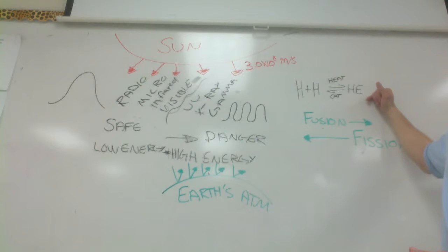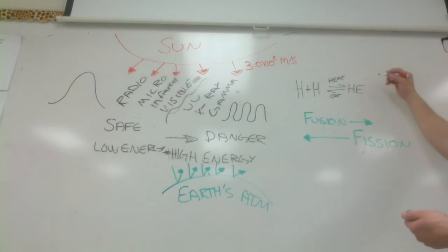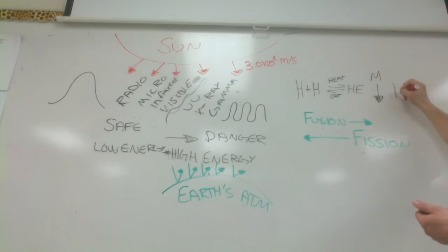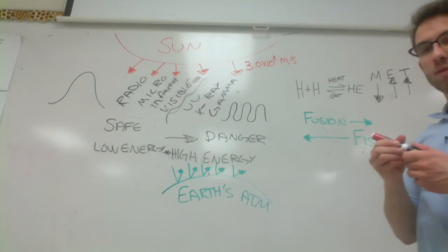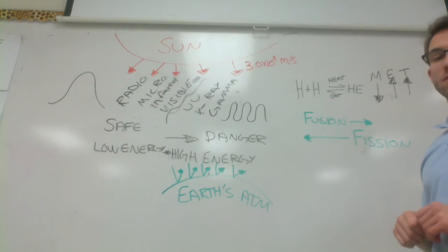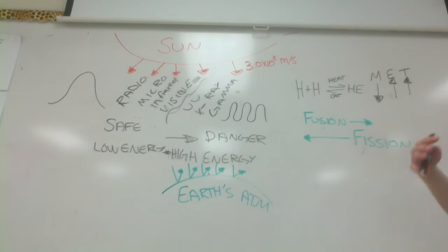And what that causes is a decrease in mass. So a decrease in mass, an increase in energy, and an increase in temperature. So the formation of helium is going to increase all of those things, which allows us to have the energy and light that we use on a daily basis.